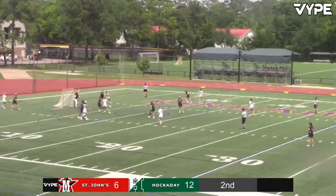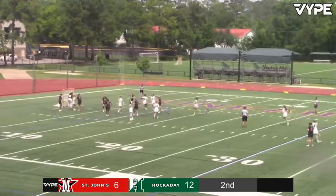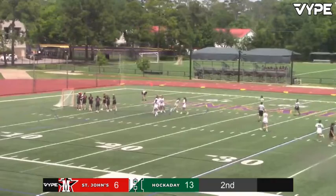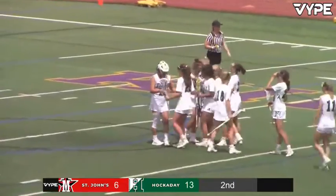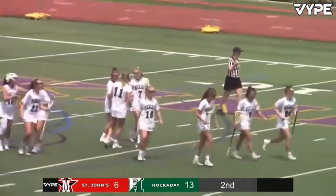Working it from X. Here's a crease roll. She's going to go low. Left-handed shot, so she's made the few shots before right-handed. She comes in left-handed there. Very impressive. Low roller puts them up by 7. Number 9, Sunny Wang. She's been one of the leading scorers here for Hockaday today, and she's only a freshman.